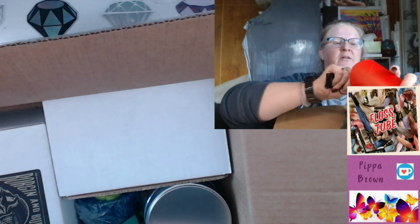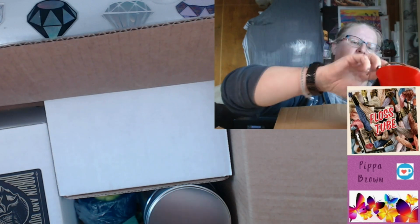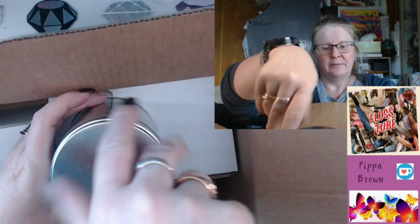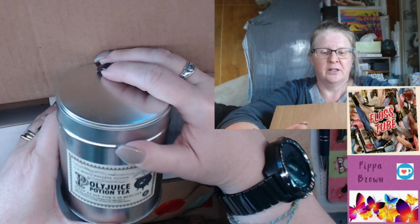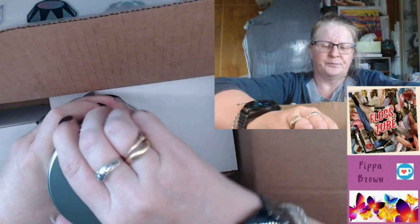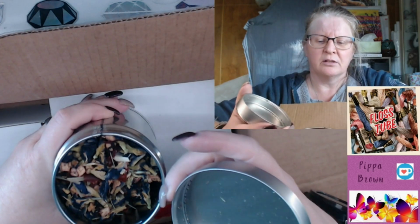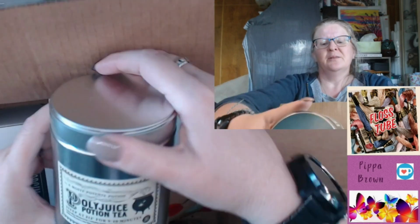So pretty. Alright, and then these pretty, like a lolly jar almost. Not lolly jar, lolly box. You know, the Bertie Bott's jelly beans. Okay, so there was that. You got tea. Polyjuice Potion tea. Steep at 212 degrees for 5 to 10 minutes. So you get one of those strainers, and it's a loose leaf tea with chunks. Smells divine. Alright, but it's a pretty tin.